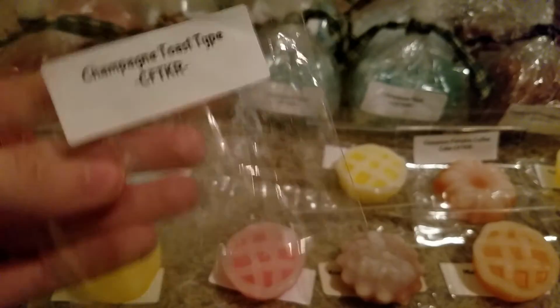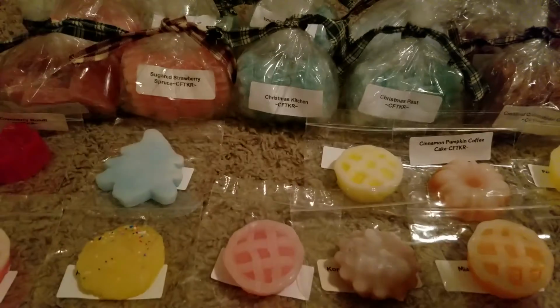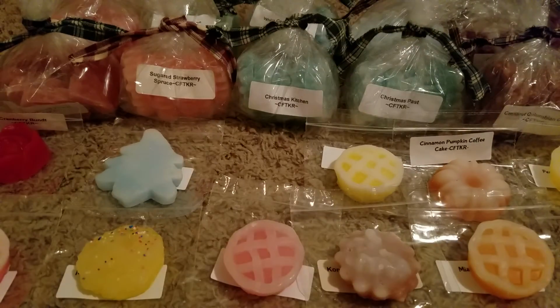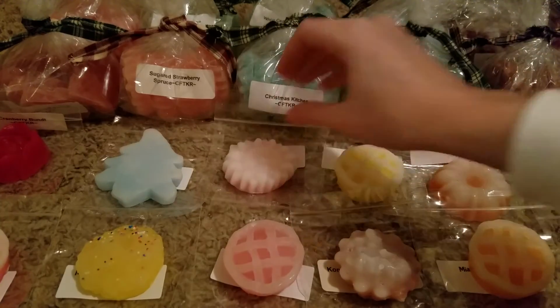This next one is Champagne Toast Type, and this is a little sun face. And this is so nice and fizzy and bubbly. A really nice champagne scent that would be perfect for like New Year's or around that time.